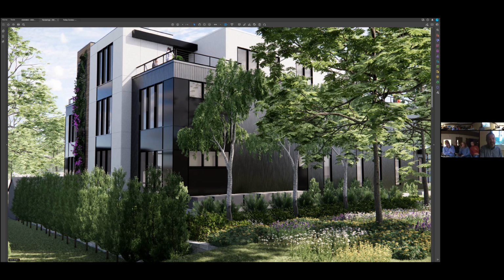Now the rear setback was previously 7 feet at this bump out here where the staircase is. That is now 9 feet, and this area here where this bump out is now 11 feet.